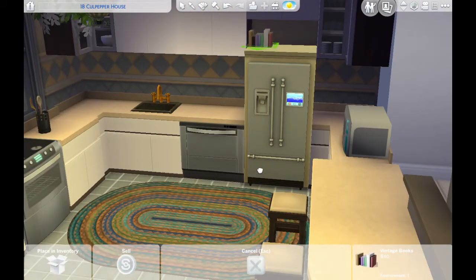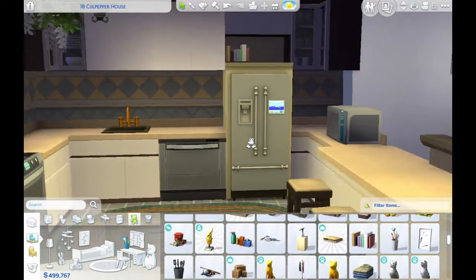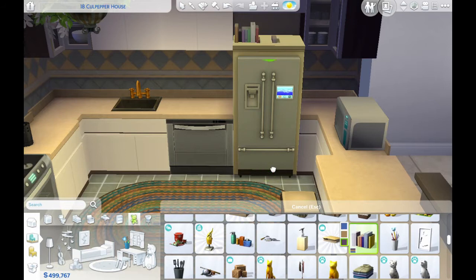My kitchen is not very cluttered right now just because we only moved about a year ago and we're still decorating at home, but I like to make my sim kitchens really filled with clutter, dishes, spices, bowls, whatever you could have in your kitchen. Let's put it in there.